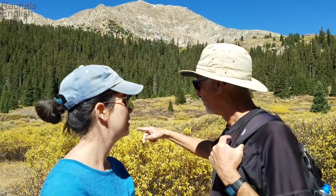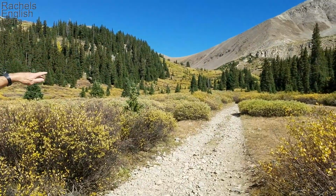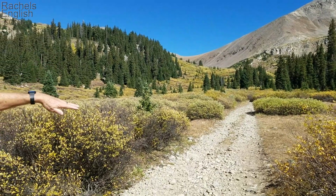Gorse. Gorse are these bushes. Oh, these types of bushes. Didn't know that. And you sort of go to the end of the trees where the Jeep road ends. Did you understand what he said there? He called this road a Jeep road. So a Jeep is a really rugged vehicle that has a high clearance. That is a lot of room between the ground and the bottom of a car. You would not be able to drive a regular car on this road. Where the Jeep road ends, and then it's just a single path, and you end up at a mountain lake.